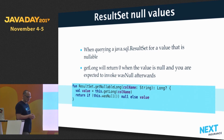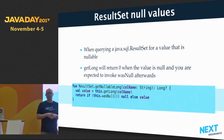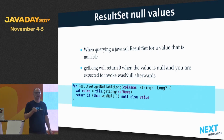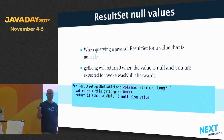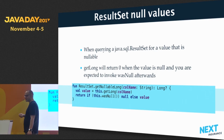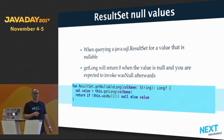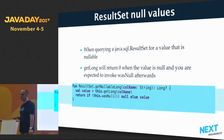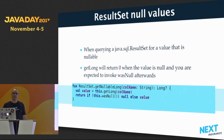The first issue that we used it to solve is the annoying problem of the ResultSet. Has anyone encountered the fact that when you take a primitive from a result set, and it is nullable in the database, what will you get? 0, right? You take a long from a result set, you get 0. And if you want to make sure whether it is null or 0, you need to call another method called wasNull. This is really annoying.